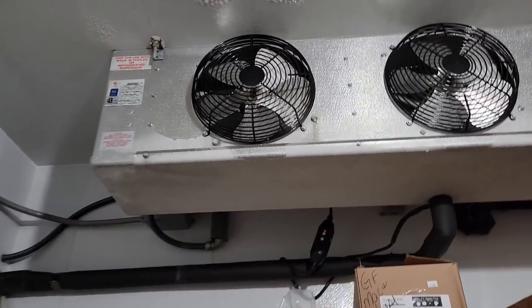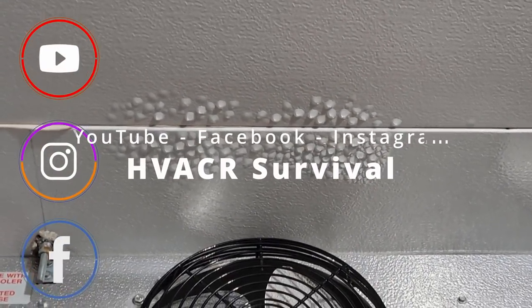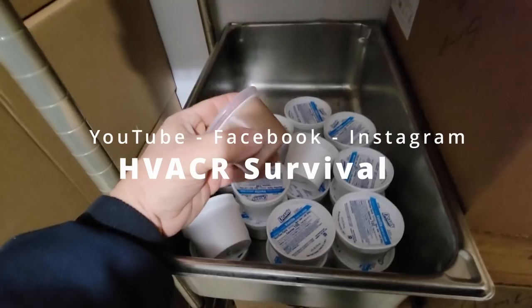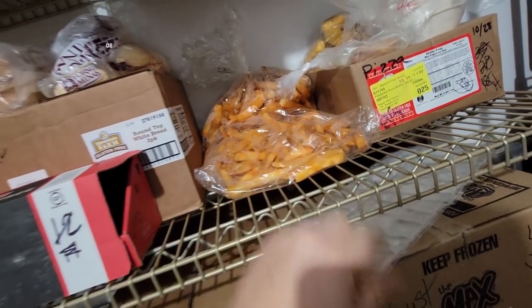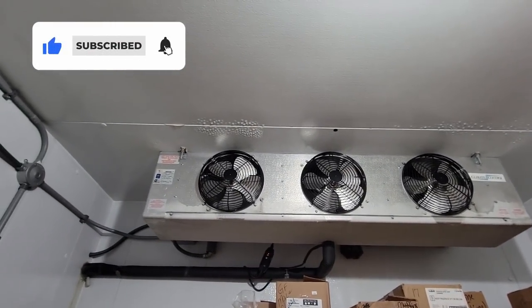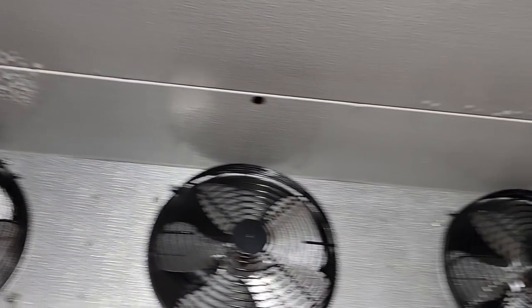Got a walk-in freezer here. We just got to it, and they said it hadn't run all morning. They've got some ice cream and stuff in here, and it's soft big time. Even the French fries are getting there. It appears to me we've failed into defrost of some sort. You can see the water and stuff that accumulated from previous defrost.